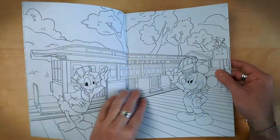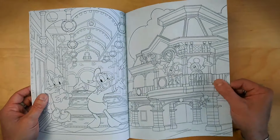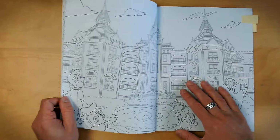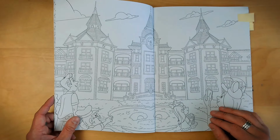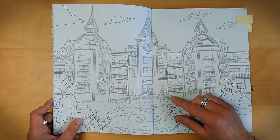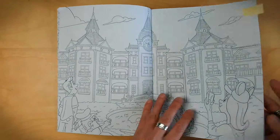Just not a lot to say about it, is it? But it's just Disney. Nice, heartwarming pictures with all the Disney books. They're really good quality printing and paper. They're not one-sided though, so careful with your alcohol markers. But yeah, I favourited this one because this is the entrance to Disneyland Paris Park. This is actually a hotel that you can stay in if you didn't know about it. But yeah, it just reminds me of the magic of when you're walking into Disney. So yeah, I wanted that one.